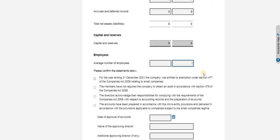If you are paying yourself a salary, then put yourself down as one. So if say you're working on your own, but you pay yourself a salary every month, then it's going to be one because you actually count as an employee yourself. So remember that you are an employee if you take a salary. It could be your company, but you're still counted as an employee. But I'm just going to put zero for everything now.